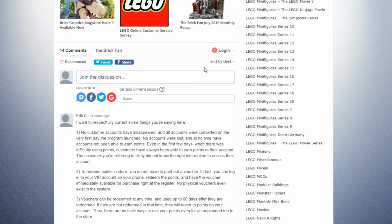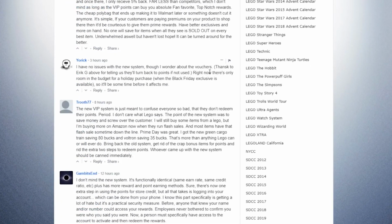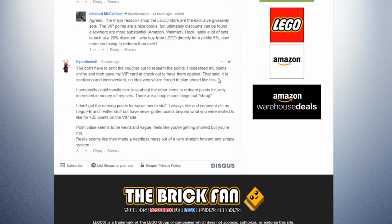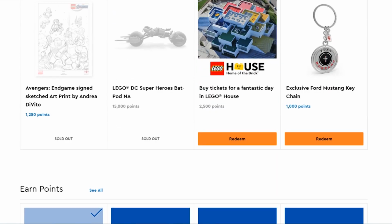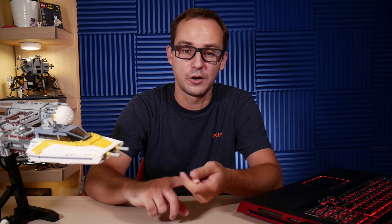Generally, the program was not met with positive vibes. I mean, people are complaining that it's not as easy as it used to be. Lego introduced new rewards that you have to redeem online. The site was not working for the first week or so. People had problems getting their points to be visible on the site, had problems getting the vouchers to exchange for the usual $5, $10, $15 off rewards at the Lego store.